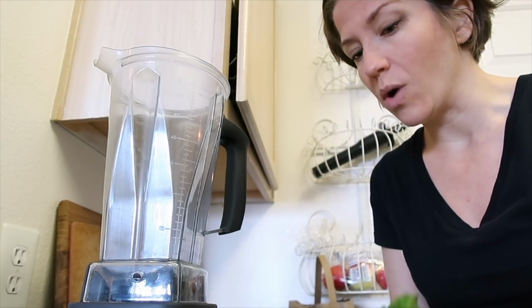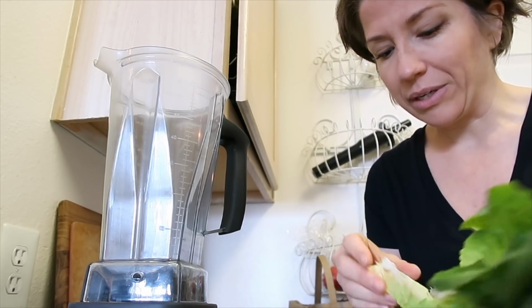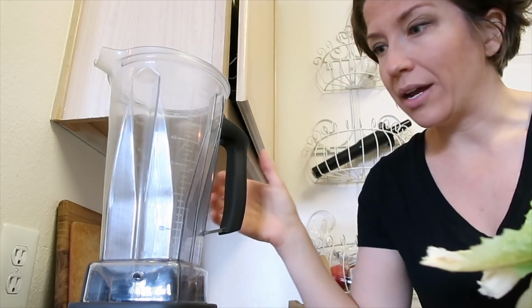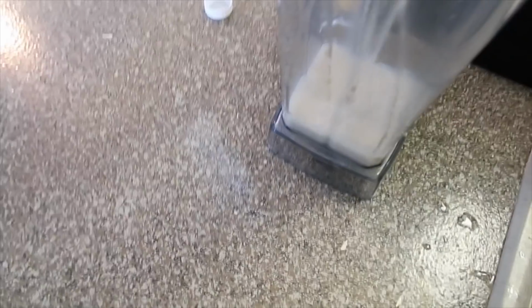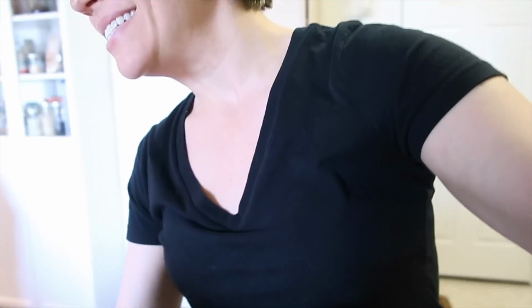Okay, so I'm gonna go over here and wash these because they got a little bit of dirt on them, you can see, and then I'm gonna put them into my blender. Then I put in 1 cup-ish of unsweetened non-dairy milk. Just measure it right on the Vitamix. Bless you! Okay, then I put my greens in.